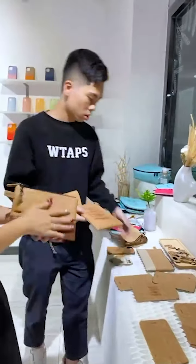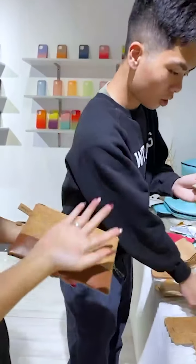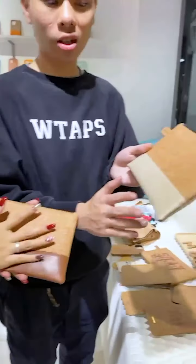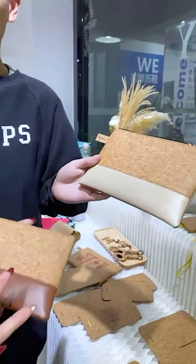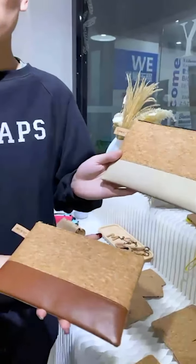Wow, look what I got. Yes, you know, the PU one. Yeah, actually I have... Is it eye-catching? Yes, it's eye-catching because I think these designs are very elegant and classy, very suitable for the coming season.